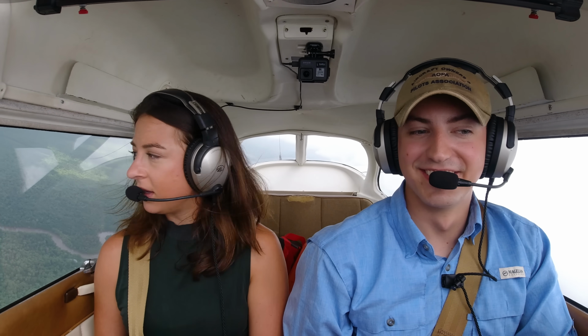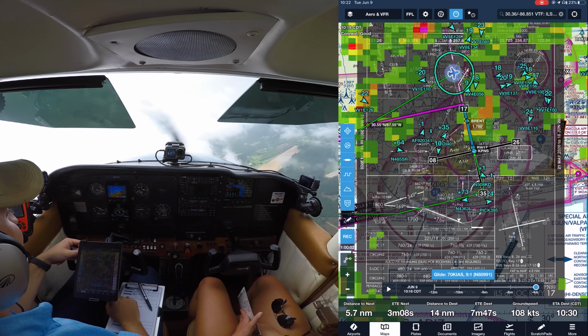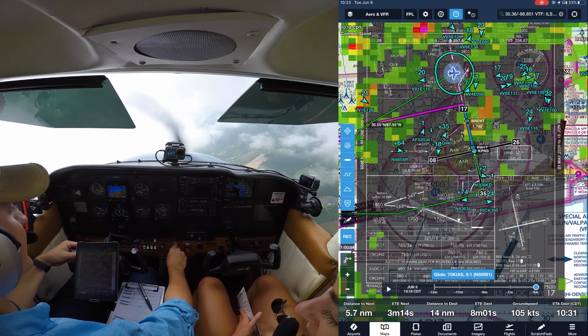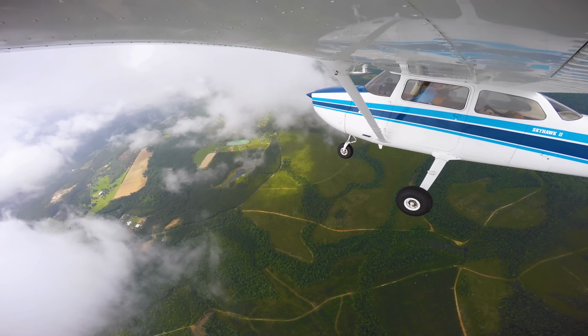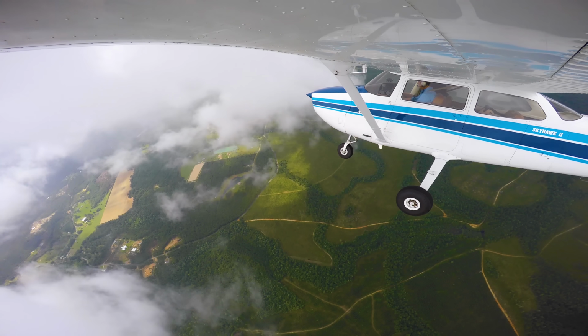Maintain 1,700 until established on the localizer, cleared ILS runway 17 approach. Yeah, we're actually going to go through it just a little bit here. 1,700 to establish. She knew what she was doing. That's why she warned me. 508 Kilo Delta, turn left heading 030. Left 030.